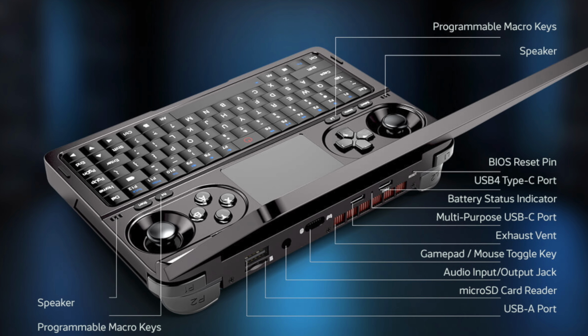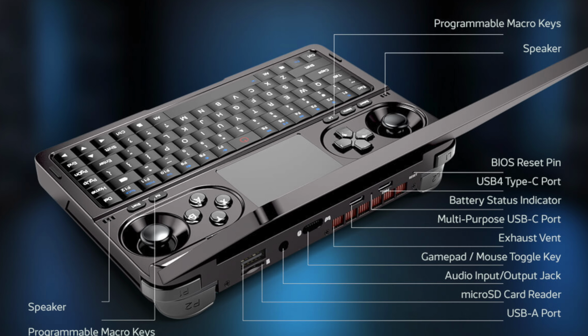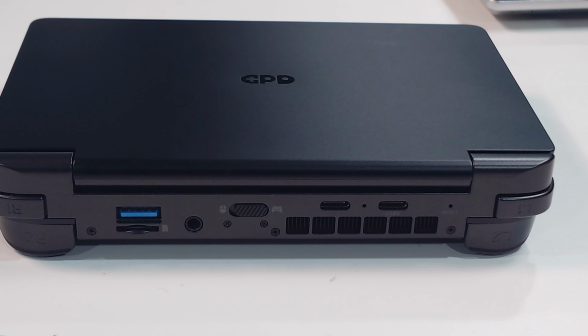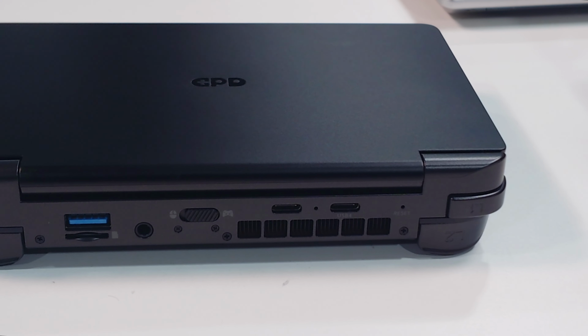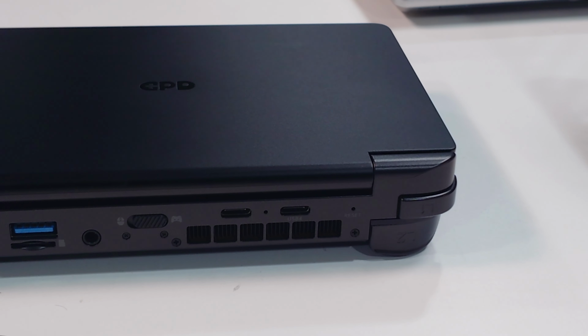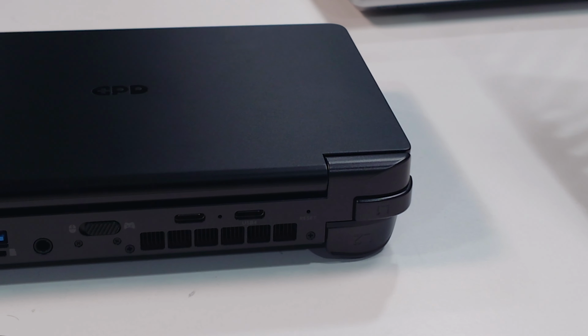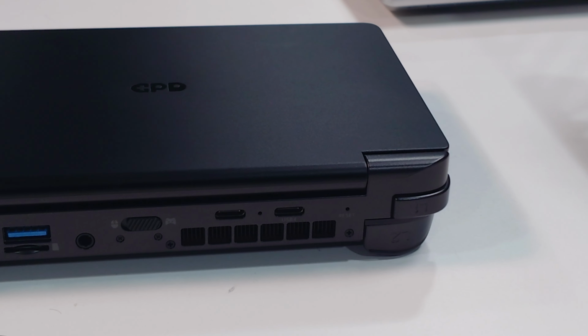On the back, you get a USB Type-A port, a micro SD card reader, a 3.5 millimeter microphone headphone combo jack. You get your switch that goes between the mouse mode and the gaming mode as far as the controllers. You get two USB Type-C ports, one of which is USB 4.0 that allows you to connect to an external GPU. I was able to do that, worked very well. You get your L1, L2, R1, R2 trigger buttons on the back as well.